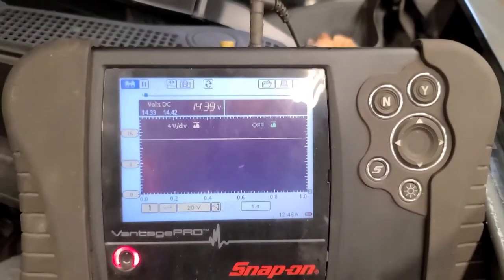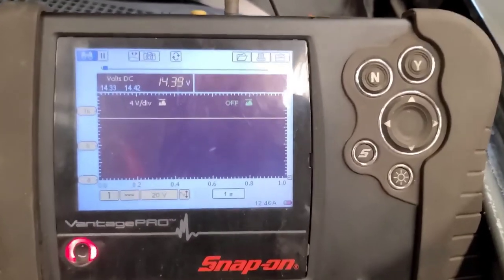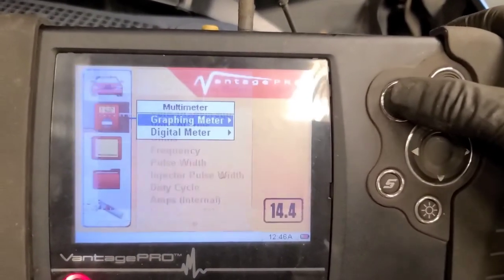Well, there, it's back together and running. I cleaned the battery cables. 14.39 volts. Let's have a look at the diode ripple in this thing.